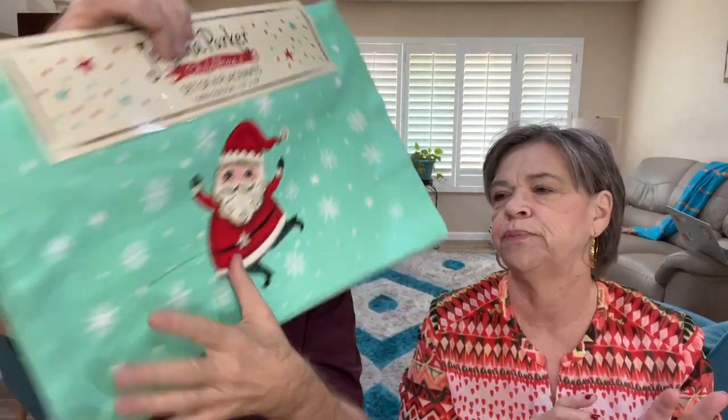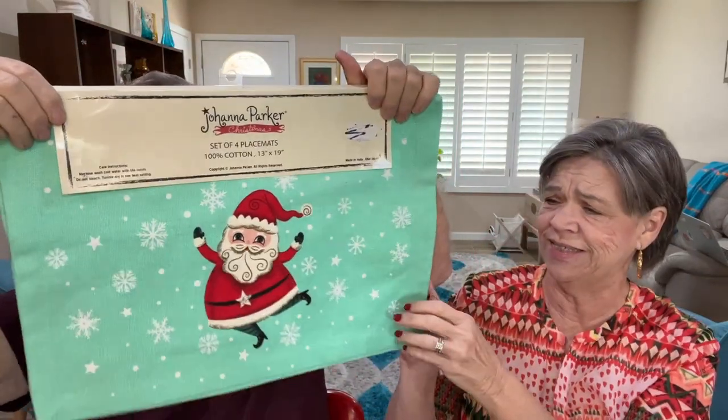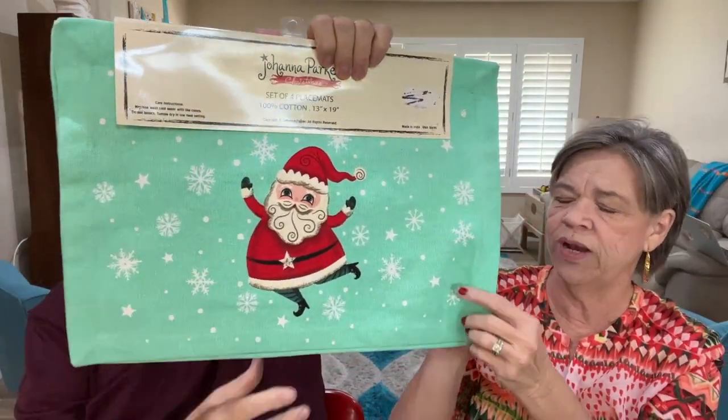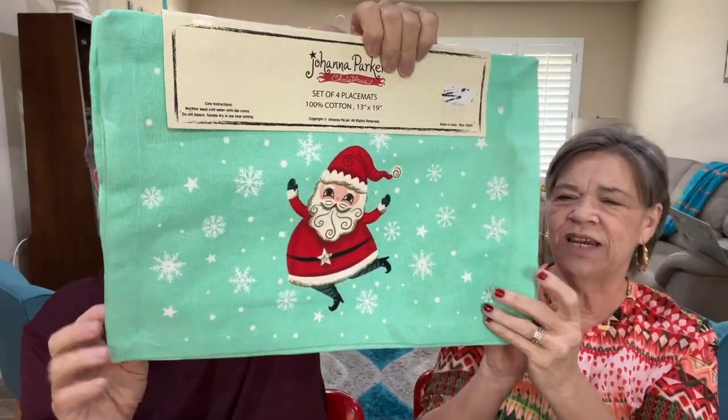Then we have, let's do these next. Okay. Now this is the new stuff. I just showed you vintage. Now I've got some new stuff to show you, just because it's cool and it's still got the tags on it. Four Christmas time placemats. Look, they're so cute. I just could not resist. They're Joanna Parker, I believe is the name. And I just loved the colors.